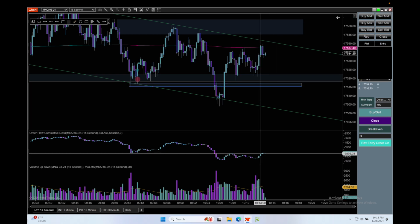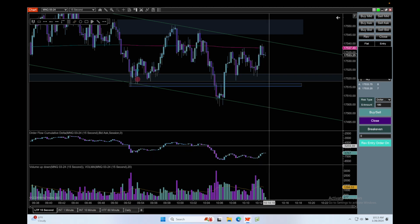If this delta can continue to show some strength, really show that the buyers are here, then let it fall back down, trap in some shorts, and just rip. That would be the trade.